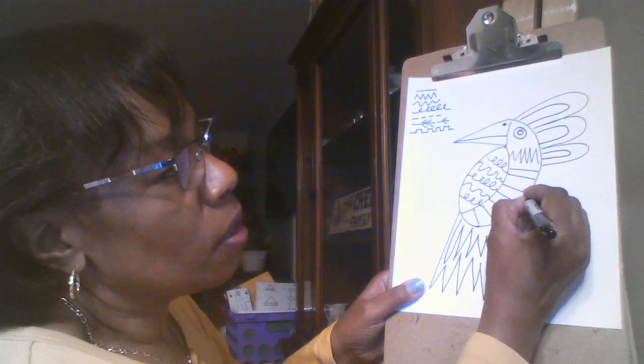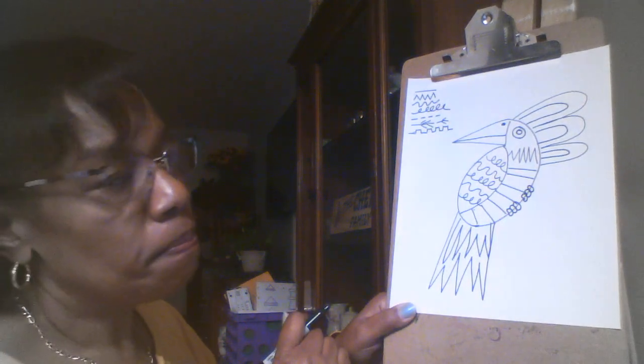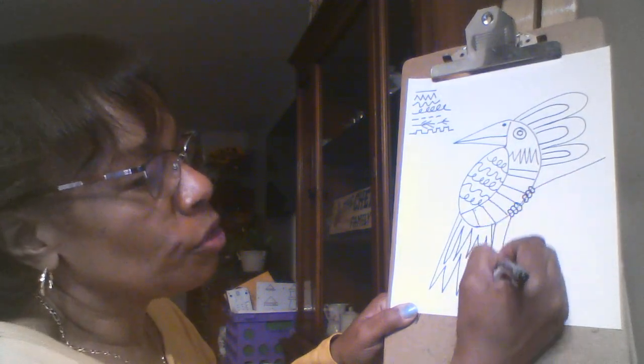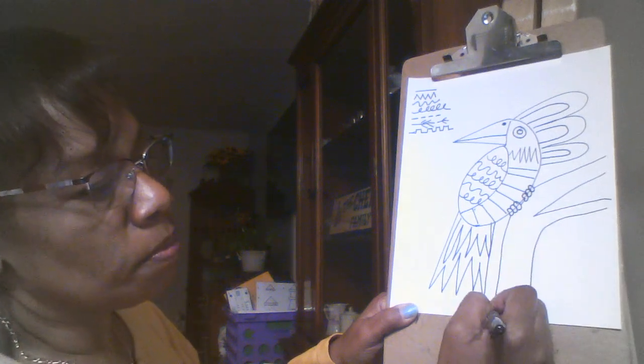And so these are like little ovals. You see that? We want him to be holding on to something, so I'm going to draw a tree branch, just something for him to hold on to.